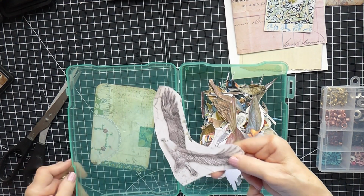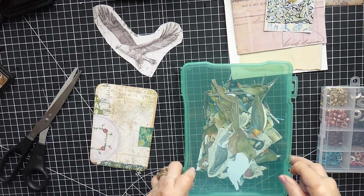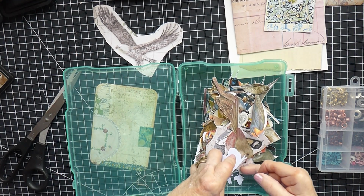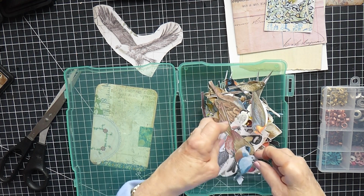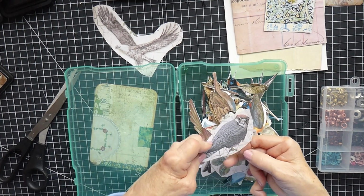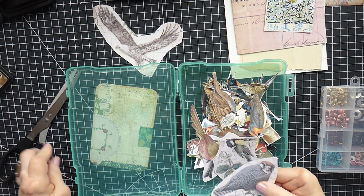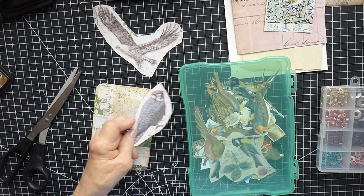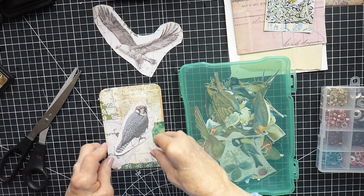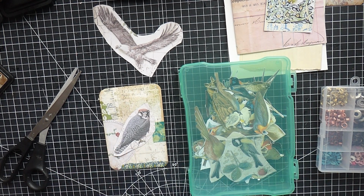He's rather magnificent, isn't he? He's an eagle, but he's too big. Ooh. This is from scrabble paper. I think this is from the forest kit, the Stamperia forest kit, but I rather like him. I quite like images when the birds are looking right at you.